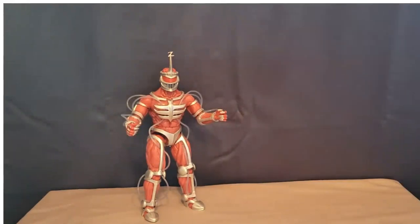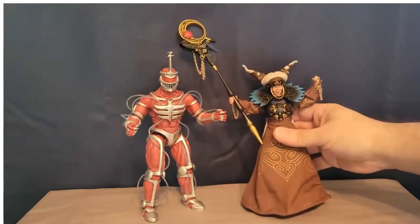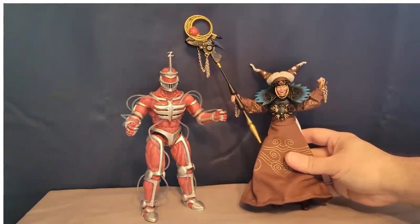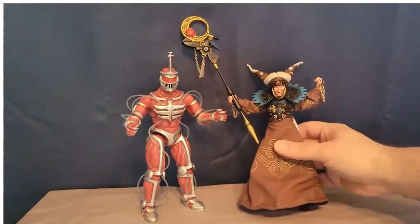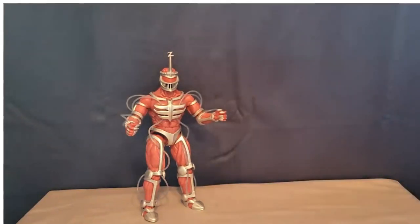All right, let's see what else we can compare with. I have a whole bunch of stuff. So first off, let's take a look at the Super 7 Lord Zedd with the Super 7 Rita. And she is very hard to stand. So I'm probably just gonna hold her. You can see that they definitely scale together really well. I think they look great together, honestly. I just wish I could get her to stand, but she's got these high heels and it's very hard to get her to stand. But they do look really good together.